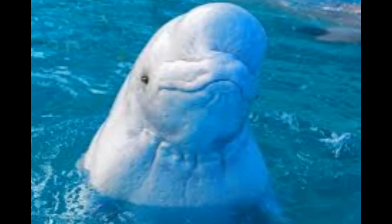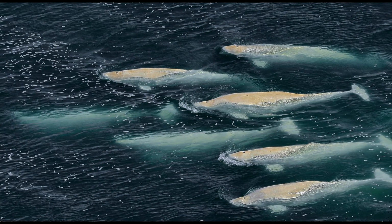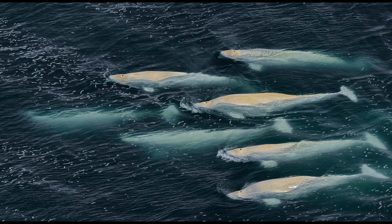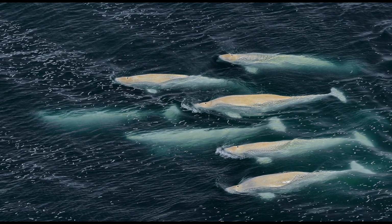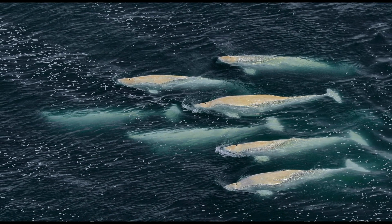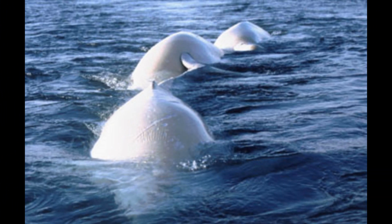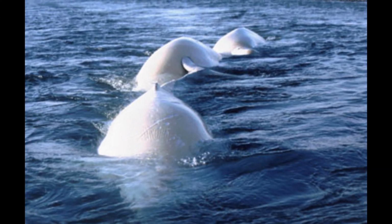Beluga whales are known for their striking coloration. They typically have a uniform, creamy white or light gray skin color that helps them blend in with their icy Arctic and subarctic environments. This coloration provides them with some camouflage among the sea ice and helps them avoid detection by predators and prey. The coloration can vary slightly among individuals and may appear slightly yellowish due to contact with minerals and algae in their environment.